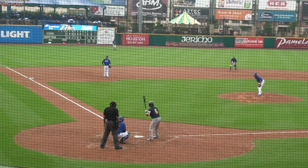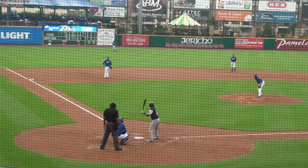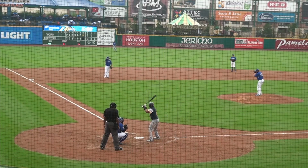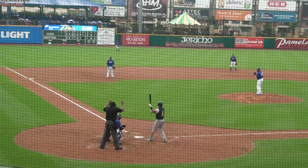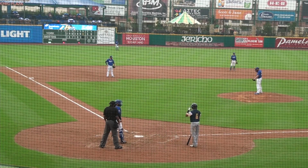2-1 the count here. They're going to set up away. Haynes peeks over his left shoulder. And that time called here by Franco.